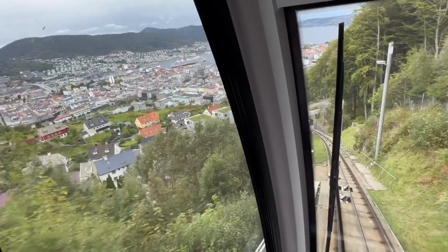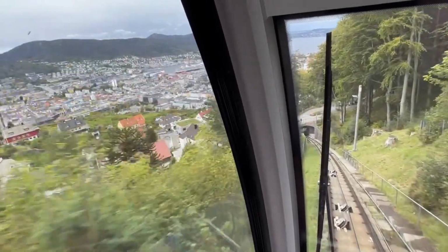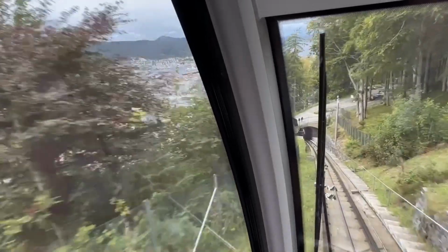Yeah, that works. You get the view and you get the track. Now, are we going to go left or are we going to go right?